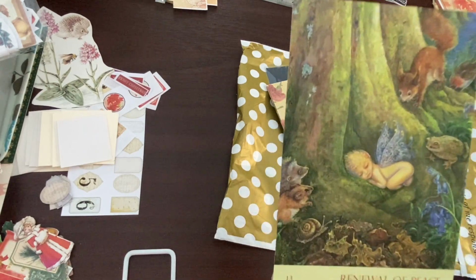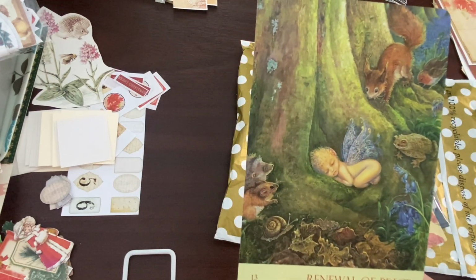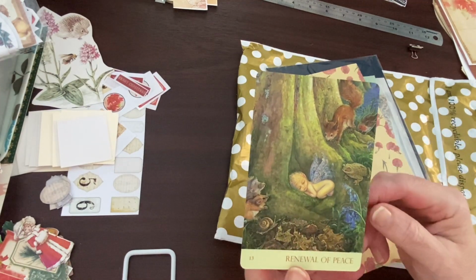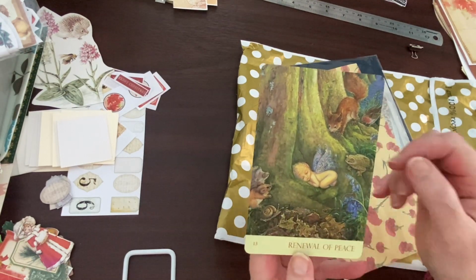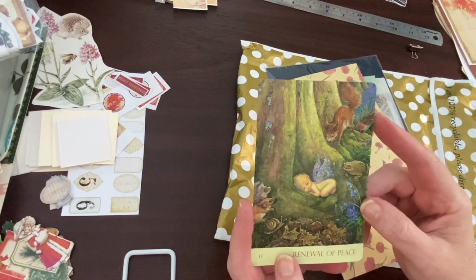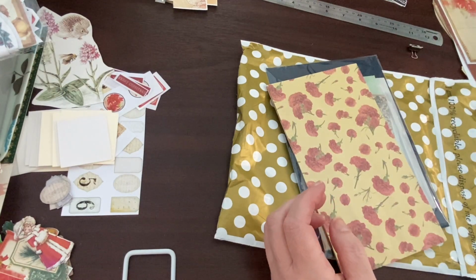Sorry, am I moving it about too much? There's a little baby fairy, the cutest little baby fairy you've ever seen. Just gorgeous. And just to add to the gorgeousness, there's a robin and a squirrel and a hedgehog and a mouse, you know, just beautiful things. I'll excuse the snail. I'm not keen on creepers, as you know, but just lovely. So I don't know what I'm going to do with that, but it's going to be something very special because it's beautiful. Something I'm going to keep, I'm afraid, because it's just too nice to part with.